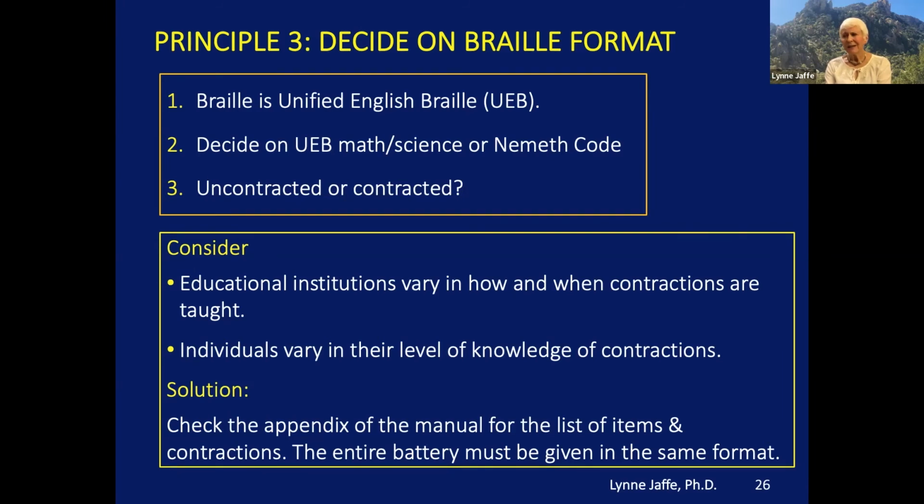You have to decide, because within the tests, there's no place that it switches from uncontracted to contracted Braille. So you have to make the decision, and the entire test needs to be given either in uncontracted or contracted Braille. And that's the decision that the TVI is going to have to make. The reason that we did that is because educational institutions across the country vary in how and when contractions are taught, and individuals vary in their level of knowledge of contractions. So we couldn't make a decision as to where we would switch within a test. There's no logical point at which you could do that.